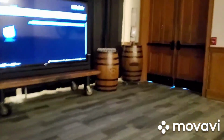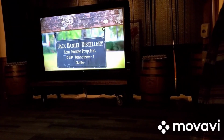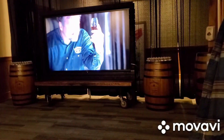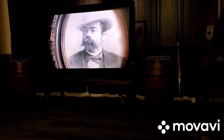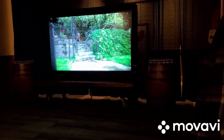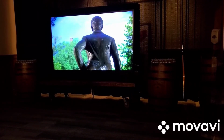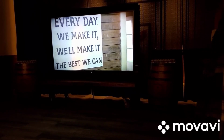Oldest registered distillery, the Jack Daniel Distillery. Every drop of our whiskey enjoyed around the world is made not more than 200 yards from where you're sitting. Mr. Jack registered his distillery in 1866, and we're still here today, true to Jack's whiskey-making tradition. Or, as Mr. Jack liked to say, every day we make it, we'll make it the best we can.